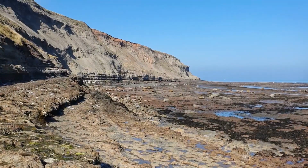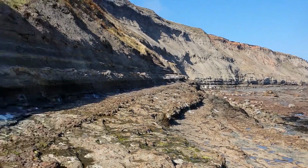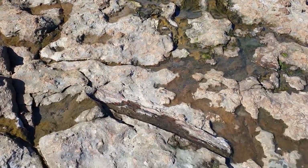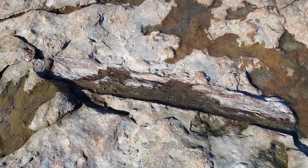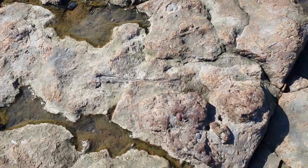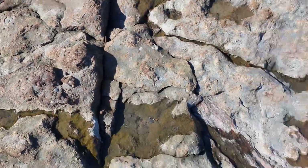Well, I'm just about to sit down and have lunch, but before I do, let's show you a couple of bits of Jurassic wood. We've got quite a large tree trunk there and a little branch. Maybe they were from the same tree, who knows. And that's still in the pectin beds.